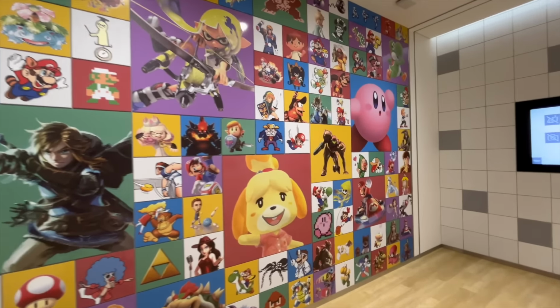And there's so much hidden little stuff around. There was, well, it's not that hidden, but there was a Donkey Kong. There's little pixel art Marios dotted around the place. Loads of little details that really made it feel special, you know?